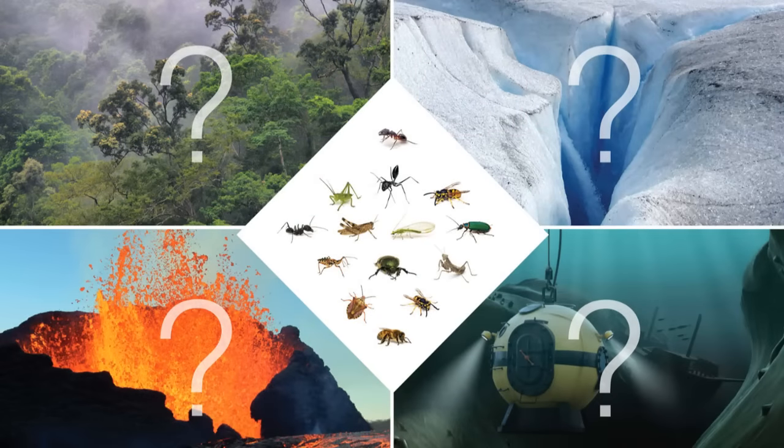Scientists continue to discover thousands of new insect species every year. You're probably thinking, how can this be? Well, it's because there's still unexplored areas of Earth, far into the rainforest, inside the cold ice of glaciers, within the hot lava of volcanoes, and deep down in the ocean. Perhaps one day you will discover a new animal yourself, examine and classify it by its different characteristics, and add it to our understanding of taxonomy.